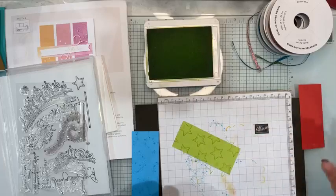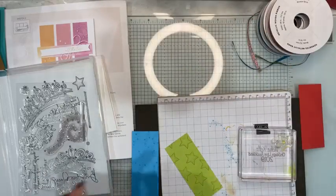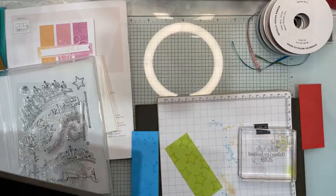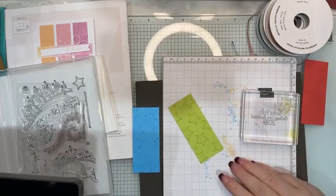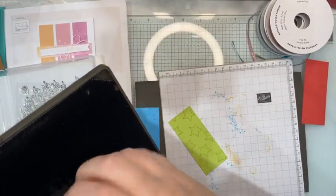So I'm just randomly stamping. On here, I need to move that up a little bit so you ladies can see. Oh, I've lost that stamp.